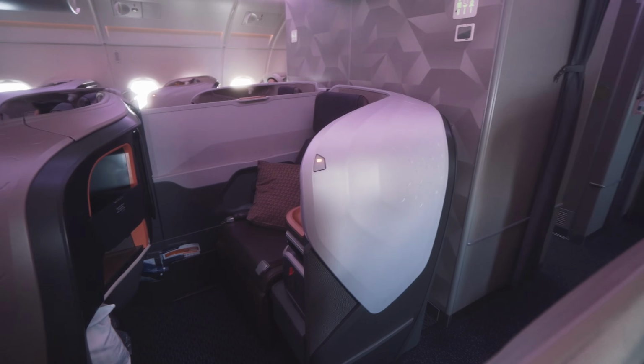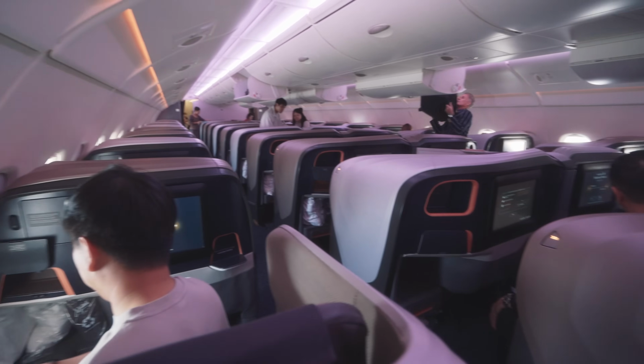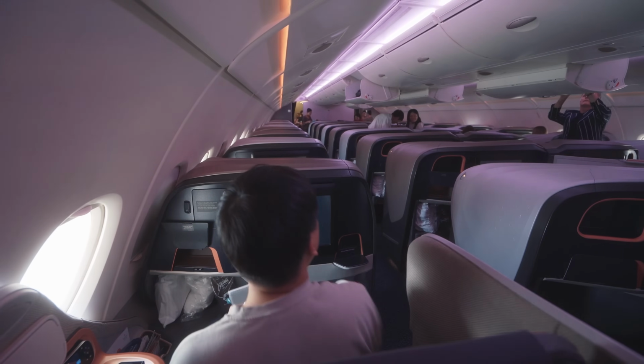On this A380, there are only overhead bins down the middle, which made the cabin feel really spacious. Cabin temperature was perfect as well.